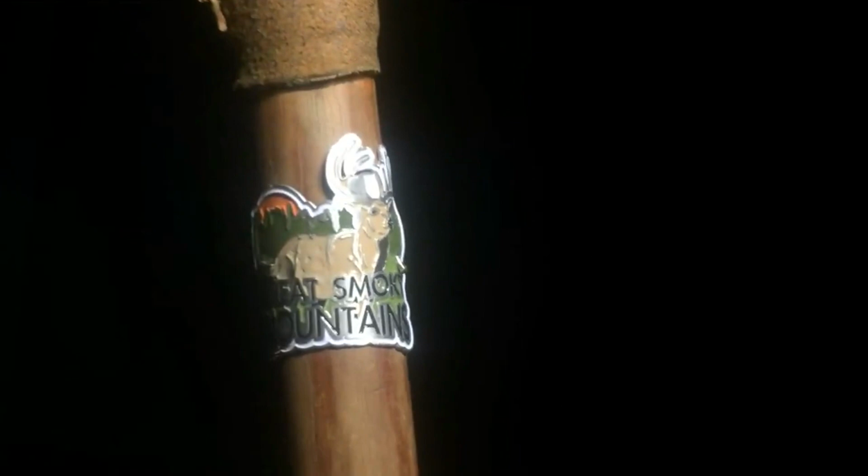Wanted to show you guys something. I made this walking stick when I was really sick, and I've been walking with it pretty much everywhere. I bring it everywhere with me, and I've been getting these little tags for it. I forget what they're called. And I don't have all of them on here yet. But as I go along, I've been collecting them.